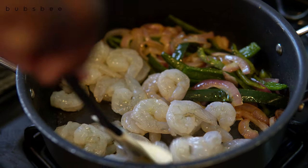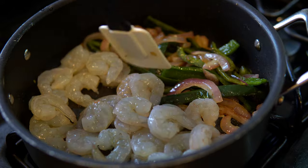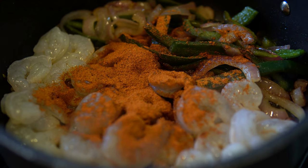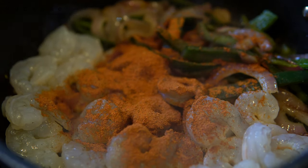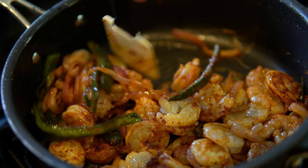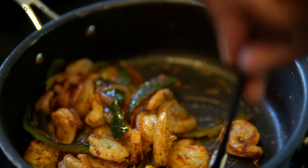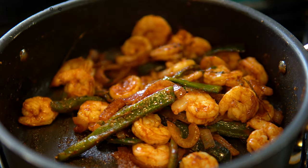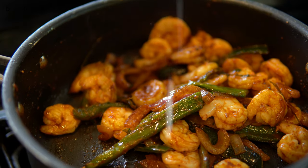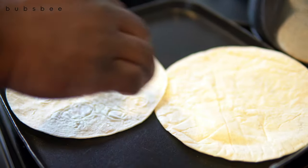Shrimp does not take long at all to cook, so this took no time. Added the fajita seasoning. I'm going to mix that all together. Then just adding a little more lime juice to finish off the shrimp. I'm gonna heat up those tacos and, you know, plate it up and serve it.